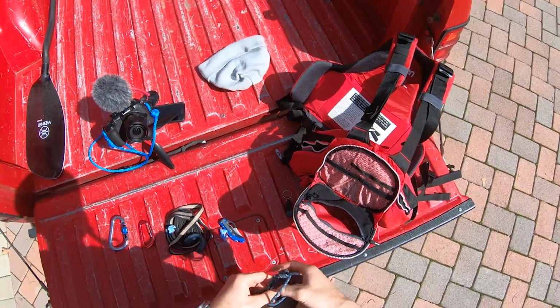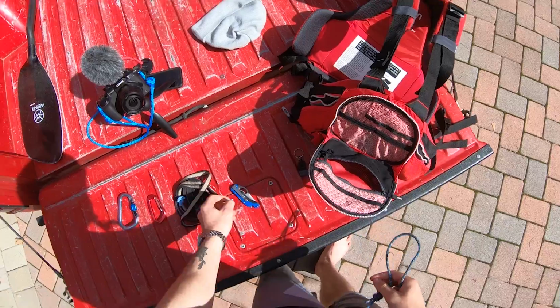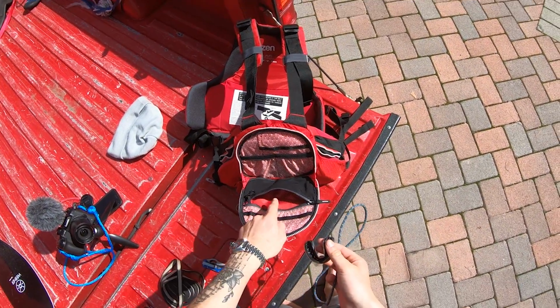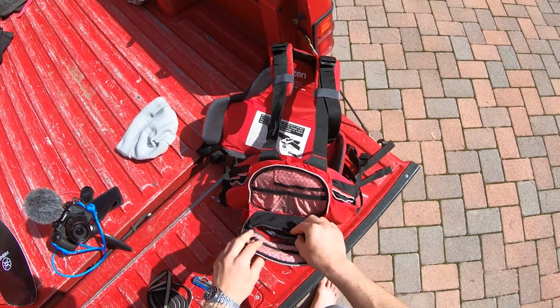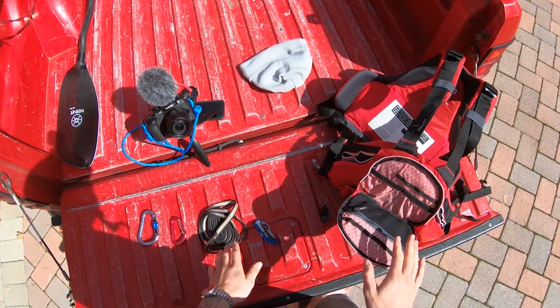So, the small things such as this piece of rope and my personal belongings like mouth guard and earplugs I like to put here in this compartment, just because these things are really small and quite easy to get lost if I open up my PFD. So I just put it in here, zip it up, and they're safe.